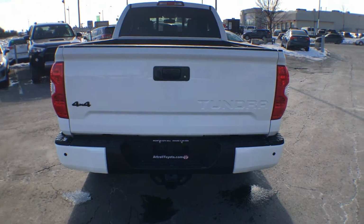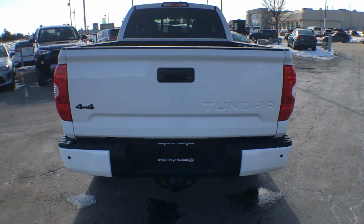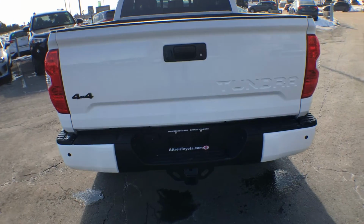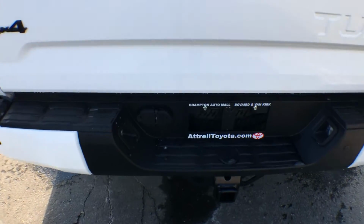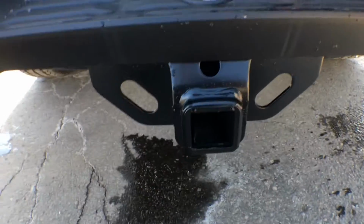All right, so of course everyone's interested in the towing and the payload of this truck and just how big this cargo bed is. So this is our 6-foot bed. We also do have everything kind of built into this truck. So we do have our 4 and 7 pin connectors here. We also have our tow hitch receiver. It is an easy lift and lower tailgate.